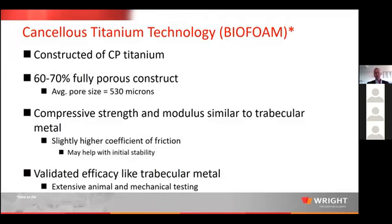Now, biofoam, though, is something that I know very well and have used for many years. This is constructed of basically commercially pure titanium. It's 60 to 70% fully porous in its construct. And again, it's in that average pore size of 500, which is right where you want to be when you start talking about orthopedic applications, between 400 and 600 microns of porosity.